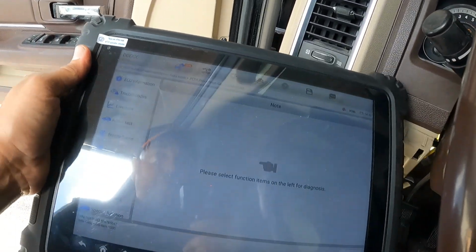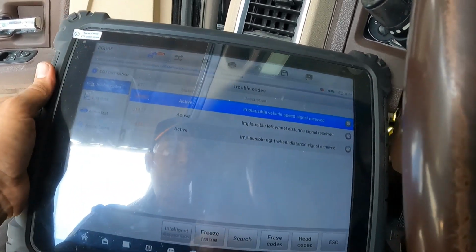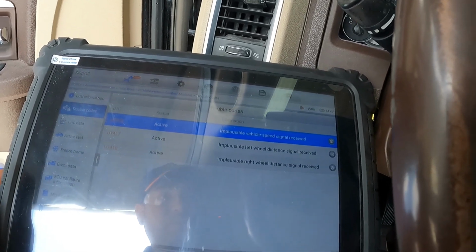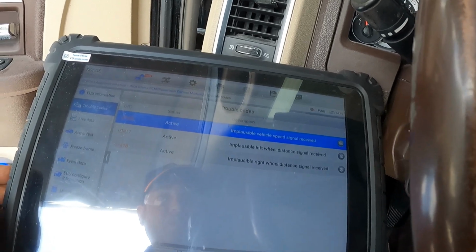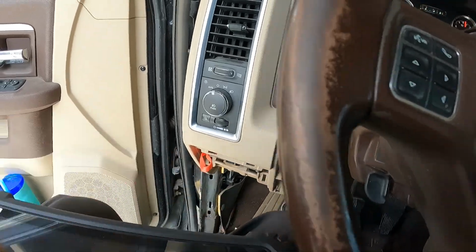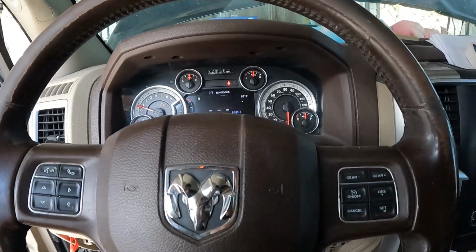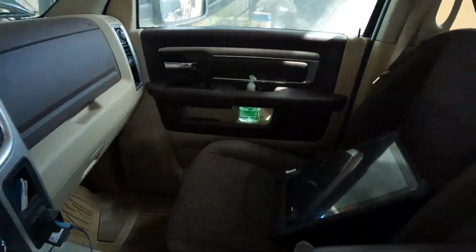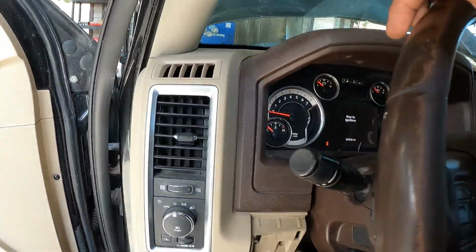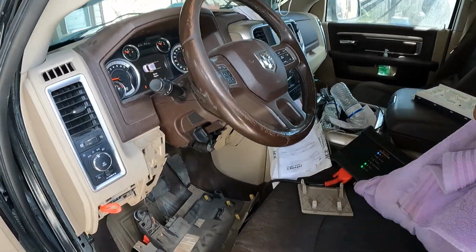Now the owner did tell me that before they did all this shindig, the check engine light was on before. See, now we got impossible left wheel, distant signal received. Okay, so now we got some craziness going on, but we don't know what the initial codes were. So I'm gonna see. Those were the 3 codes that were on, but then they went away and now they came back on. So I don't know if it's just some craziness or I gotta drive the car or what.